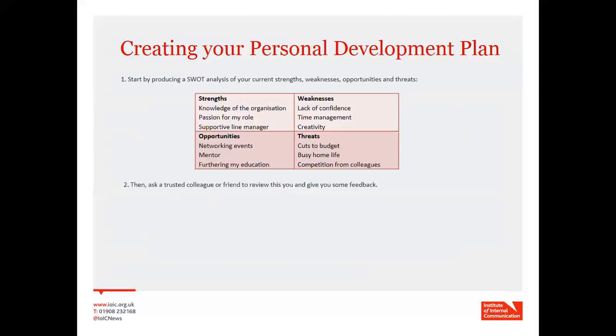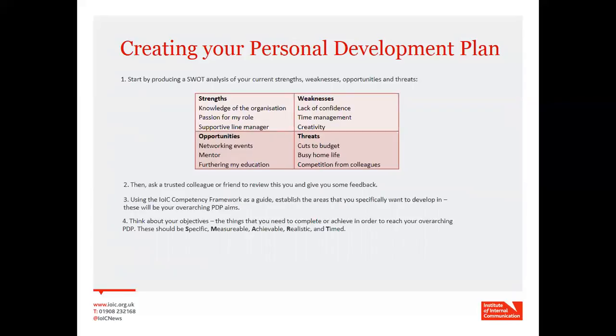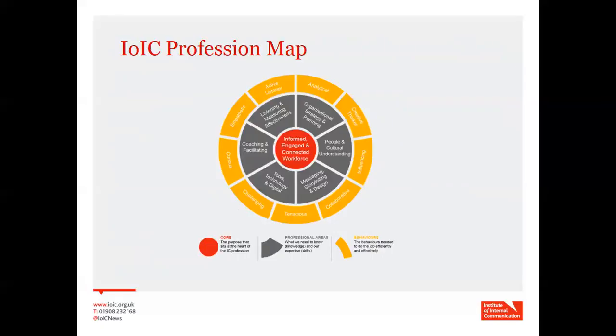And then ask a trusted colleague, friend, or your mentor to review and give you some feedback. Use the IoIC profession map and competency framework as a guide to establish the areas you specifically want to develop in as your overarching personal development objectives. Draft your PDP objectives and make sure they're SMART ones. And decide what actions you are going to take in order to achieve those objectives, i.e. going to a course, securing a mentor, reading a book, or working on a project. Here is the IoIC profession map, and this can be found on the website and viewed in the CPD system.